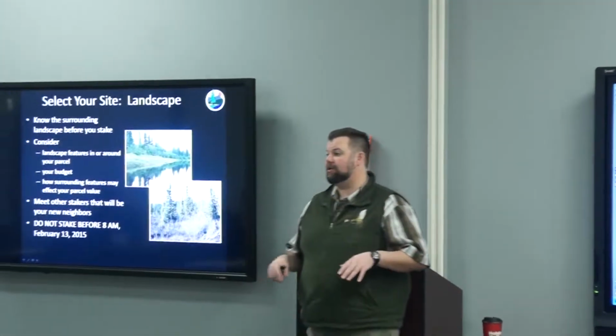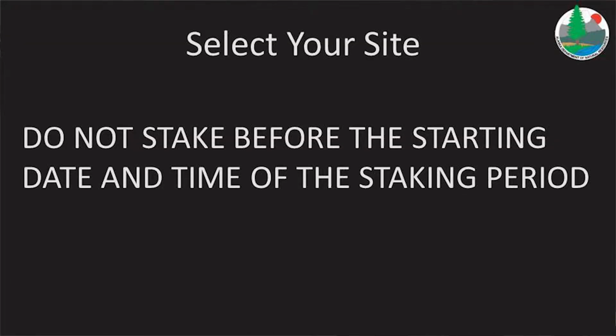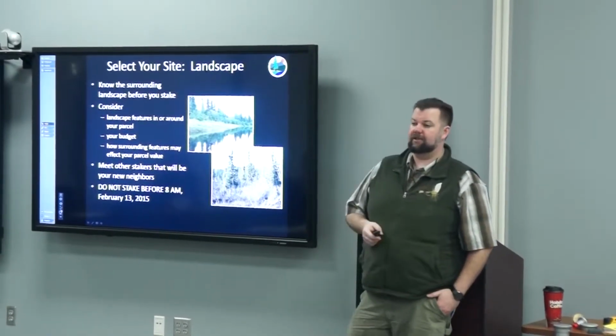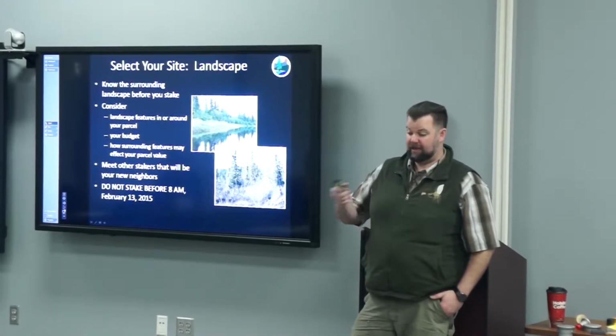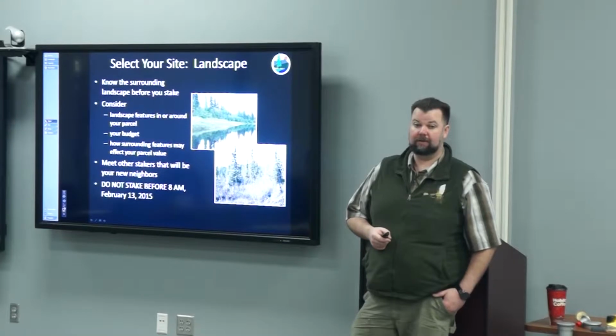The other thing is you may not brush, flag, mark or claim that parcel prior to 8 a.m. on February 13th. That being said, you can go out there, you can walk around the area. We recognize that there's going to be footprints in the snow. That's fine. So walk around the area, familiarize yourself with it. You can even camp on the site if you wanted to. However, somebody can still set up a camp right next to you and somebody can start staking that next morning at 8 a.m. as well.